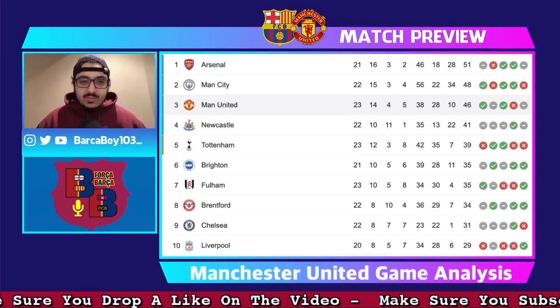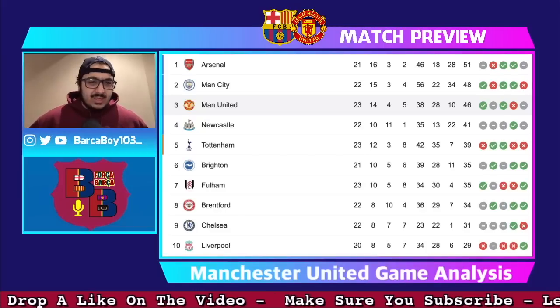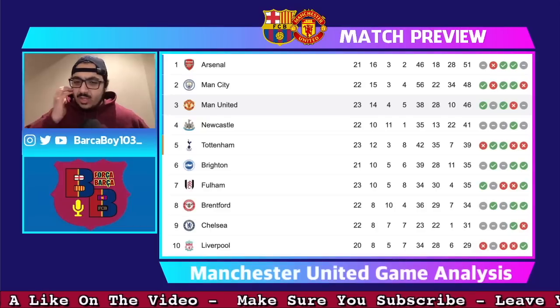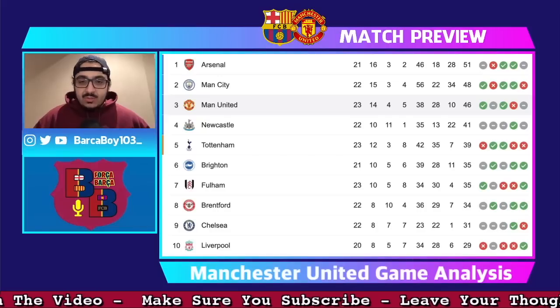Of course, they started off their season very poorly. They lost, I believe, to Brentford and Brighton, like 3-0 and 4-0. They started off with like 3 losses in a row or 2 losses in a row, something like that. But of course the spark came afterwards, and so far they're on a great run.